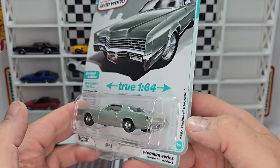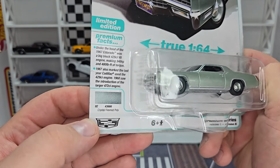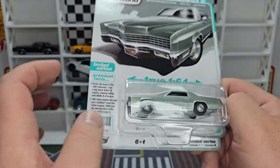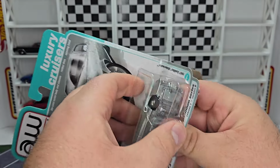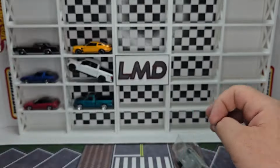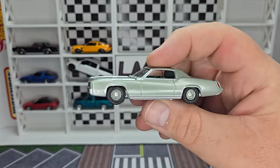All right, second color for our 67 Cadillac Eldorado. This one happens to be in Crystal Fire Mist Poly, which is actually a pretty cool color. It's also got the matching steelies on there. The card art looks good. I really like the steelies on there. Looks good. We'll get this off here. Get our Eldorado out of there.